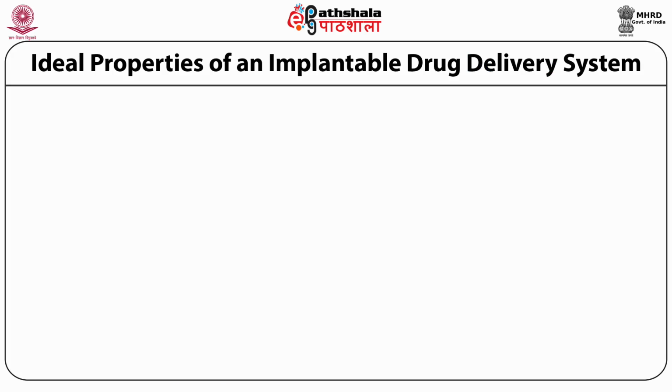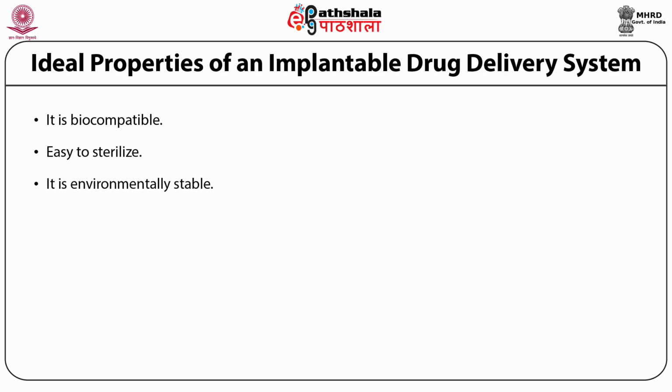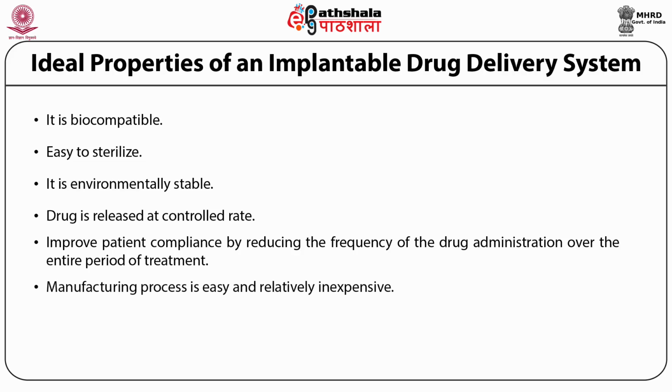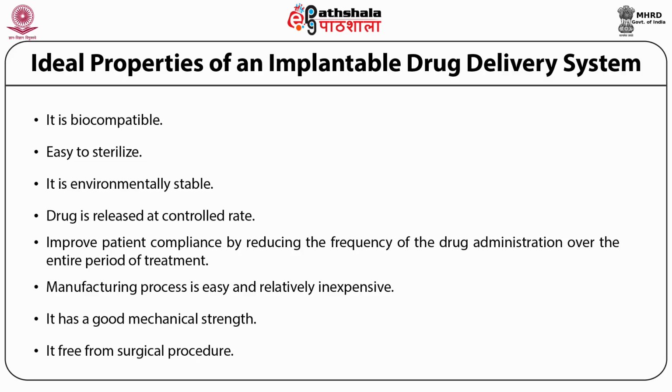My dear students, let us try to sum up the various ideal properties of an implantable drug delivery system. The foremost is that it is biocompatible. It is easy to sterilize. It is environmentally stable. The drug is released at a controlled rate. It improves patient compliance by reducing the frequency of drug administration over the entire period of treatment. The manufacturing process is easy and relatively inexpensive. It has good mechanical strength, and it is free from surgical procedures.